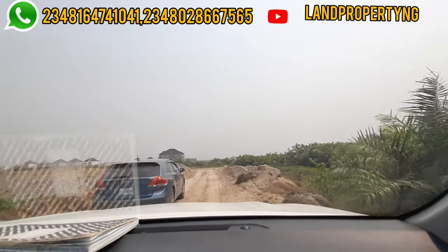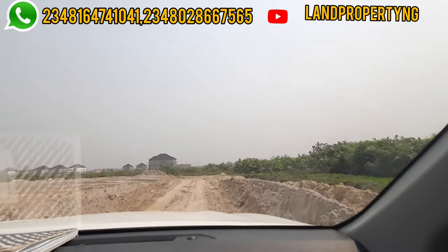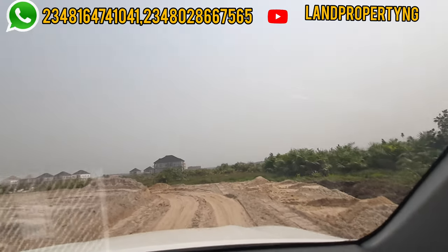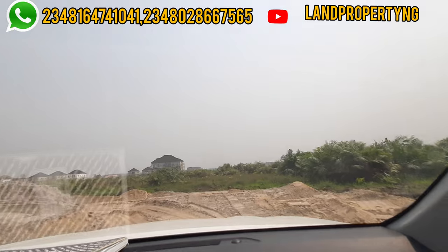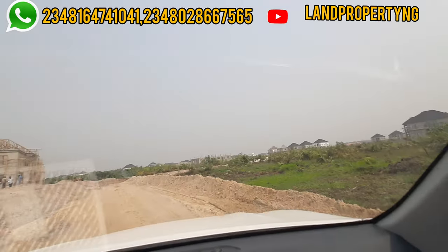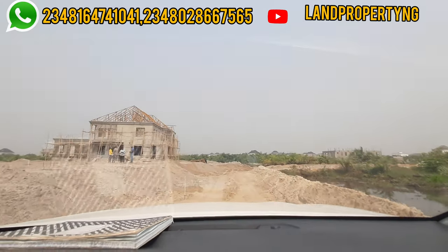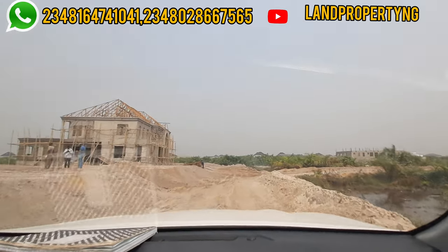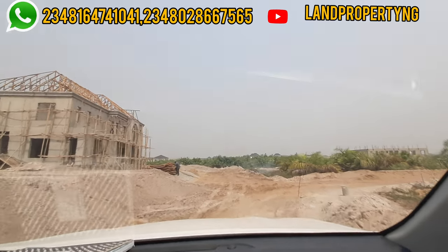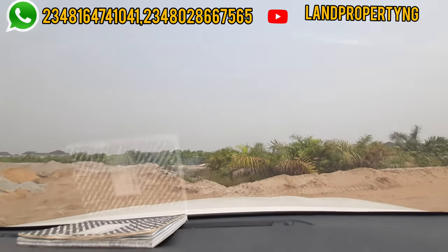You can get a 3-bedroom end terrace with BQ, which means the terrace that is at the end of the terrace. You can get it for 62 million naira. Then the semi-detached is the building that is joined together. So we have a 3-bed semi-detached duplex with BQ. You can get that for 67 million naira.